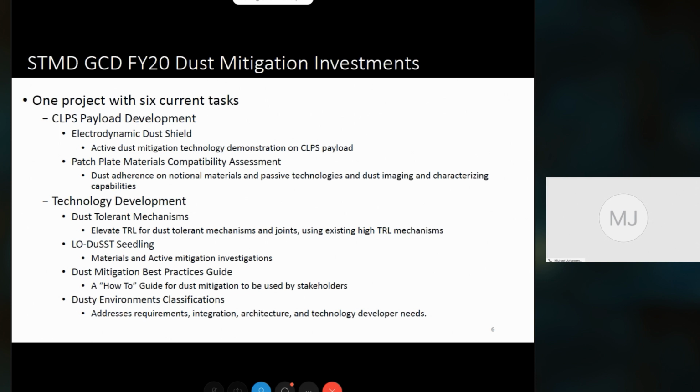Or on the technology development side of things, we have dust tolerant mechanisms where we're looking at how we manage seals and things and mechanisms or mechanism covers. We have another effort that's looking at a wide variety of active and passive materials and mitigation strategies called LOW dust.